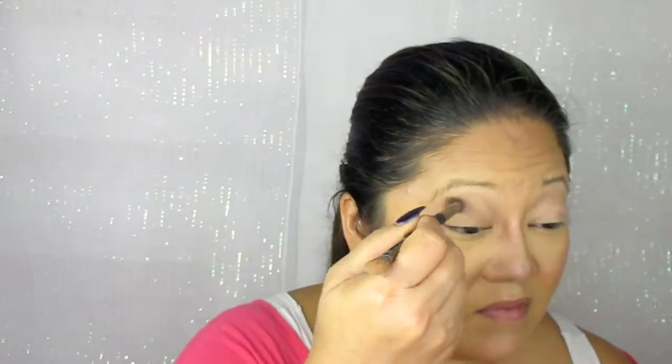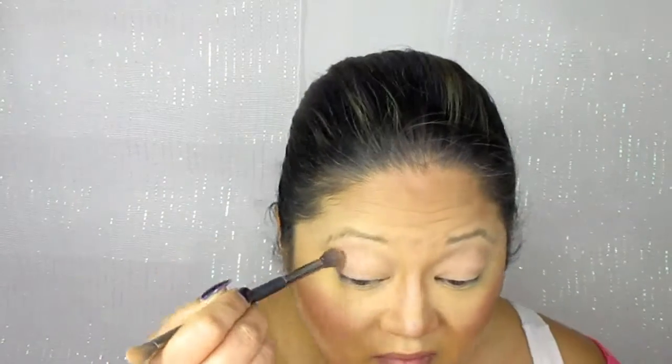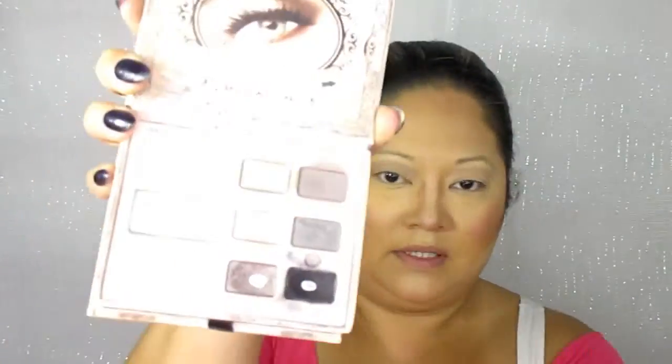Here you're just going to use some light brush strokes with the fluffy end of this brush. The color is going to act as your transition color. With a flat brush, I'm going to go into the color Satin Sheets, and I'm going to pat that along my eyelid, right underneath my transitioning.